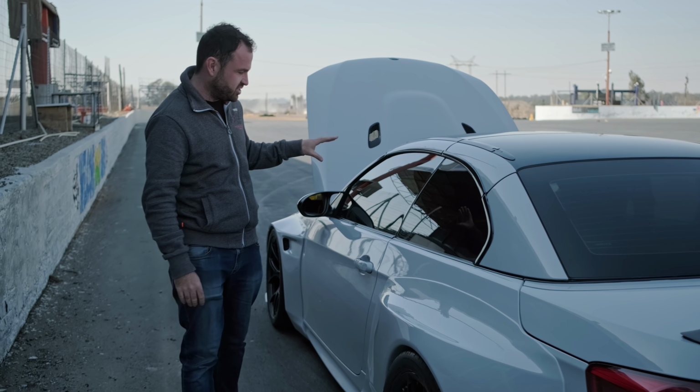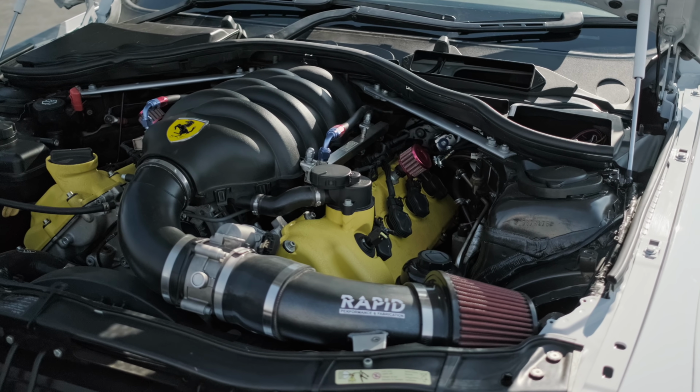Obviously the wide body kit just looks fantastic. The wheels and tires, it's running 19s, 325s on the back. That's a little bit larger than stock, I think. And then of course the party piece, the Maserati Ferrari engine.